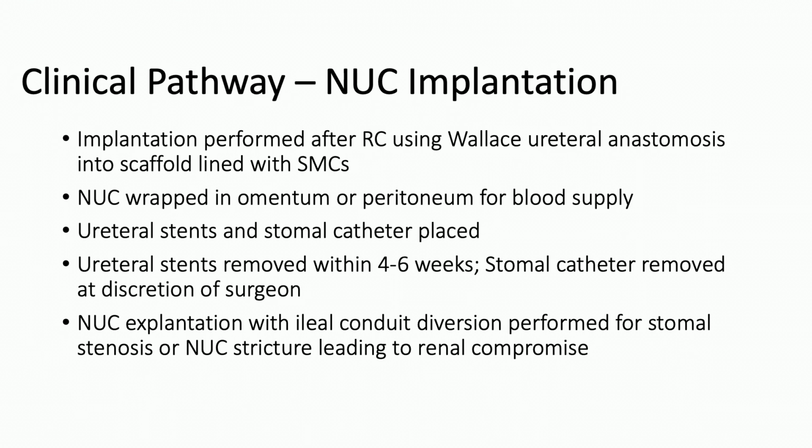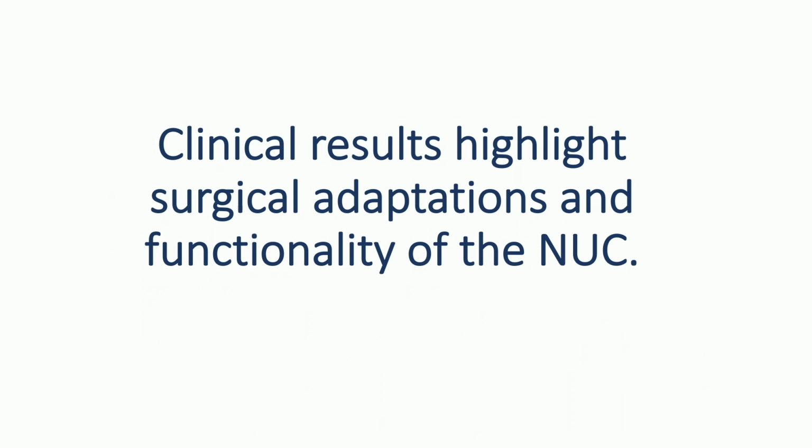The pathway was implantation using the Wallace anastomosis as I described. We wrapped it with omentum. The first 2 were done with peritoneum. We used ureteral stents and a stoma catheter, and these were removed at 4 to 6 weeks, and the stoma catheter was removed at the discretion of the surgeon, and I'll show you that data. Unfortunately, we had to explant all of them due to stenosis.